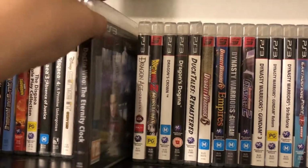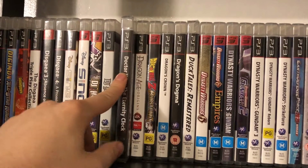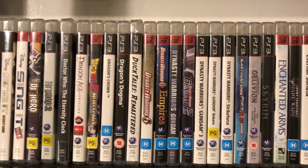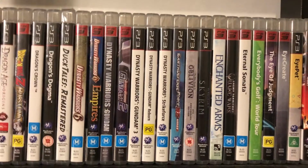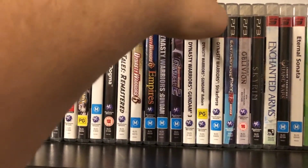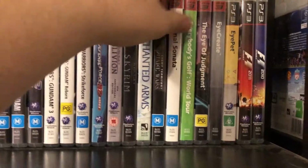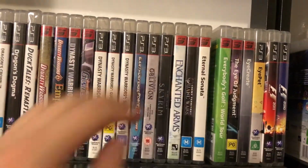I've got a sealed copy of Doctor Who, which I don't intend taking out, as I had played this previously, a copy of my brother's, and it was really bad, so I just kept mine sealed. I've got a lot of Dynasty Warriors through there. I've got all the Gundam titles, obviously. Big fan of Gundam. Enchanted Arms through there. Eternal Sonata, quite a sought after title, really fun musical RPG.